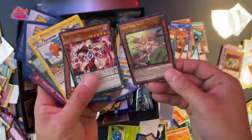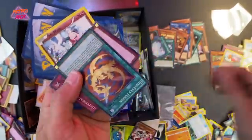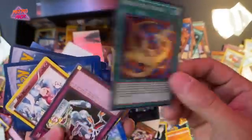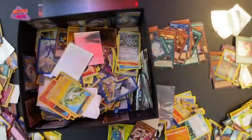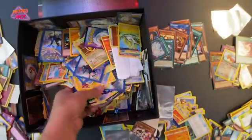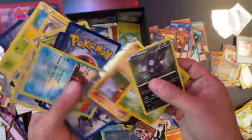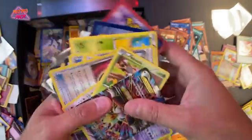There's another one. And another one. Man. Okay, surely some of these are worth at least a couple bucks, because they are really cool looking. I don't know the market right now for Yu-Gi-Oh at all, but Pokemon's hot. Probably good chances that almost all card stuff is.